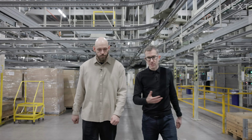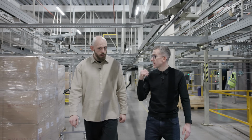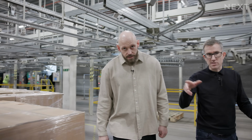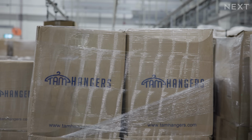And I think last year we took in 5.6 million units from goods on hangers and 5.4 million units through flat to hanging. So broadly the same, but it's a heck of a lot of stock. And all these boxes that you can see dotted around here are hangers, because that's what we need to put the stock onto once we've taken it out of the box.